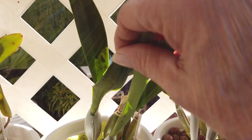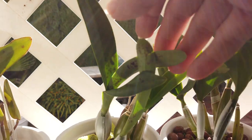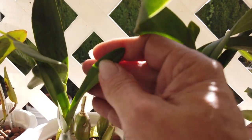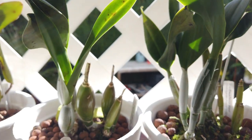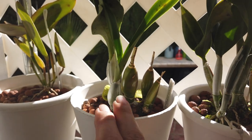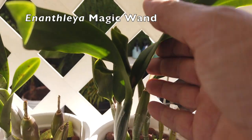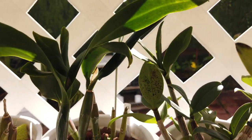It didn't used to before, but the curling of the leaves, the blotches underneath, that's not normal. That's not happened. Also on a new growth, so very much struggling with the cold. Don't know if I'm even going to get a blooming out of her because she's clearly objecting to what's happened. Magic Wand, same situation. Curled leaves. Sorry if I keep repeating myself.